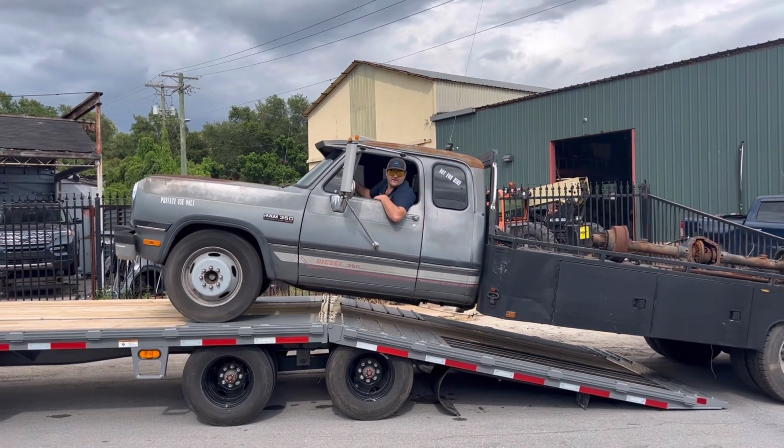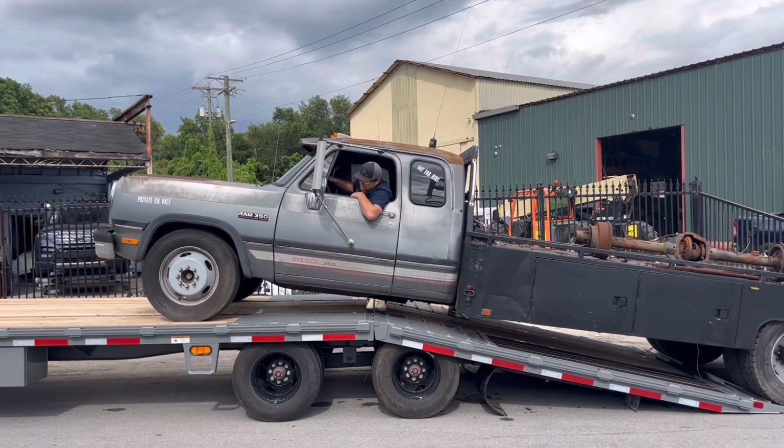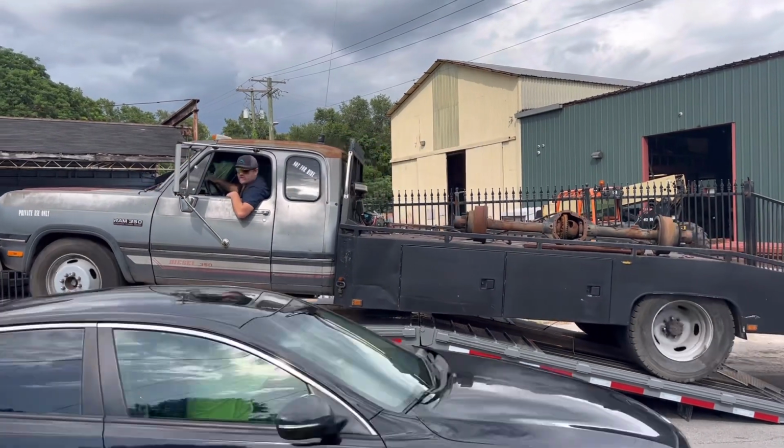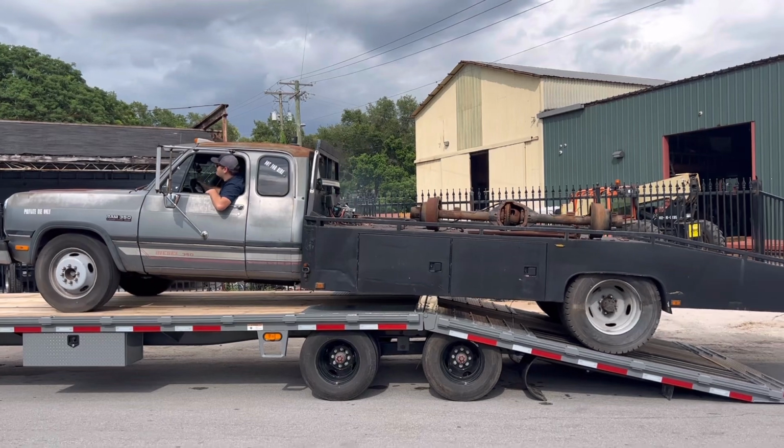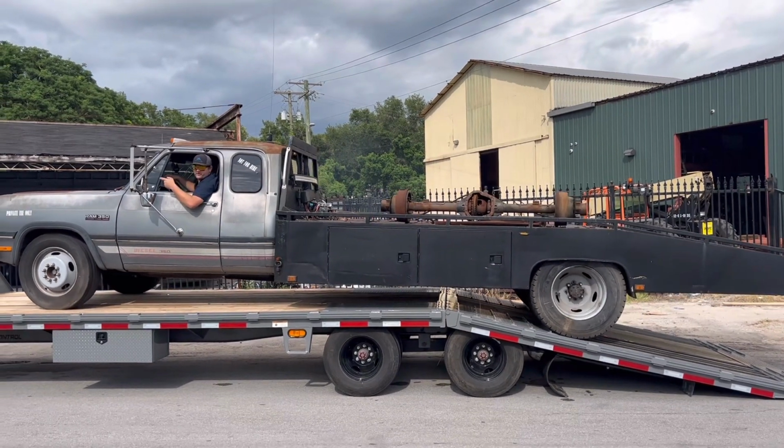Dang, it might actually go. Dry shaft? Huh? How much further can I go up?